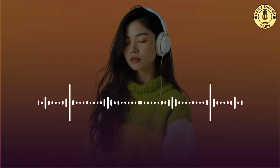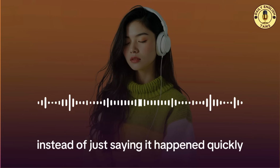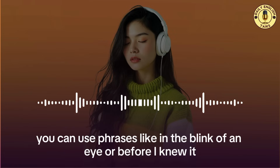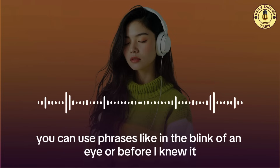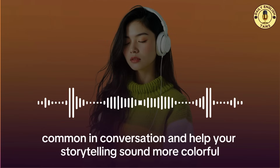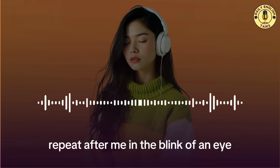Moving on. There are moments when you want to describe something that happened very quickly. Instead of just saying, It happened quickly, you can use phrases like, in the blink of an eye, or before I knew it, or in no time. These phrases are vivid, common in conversation, and help your storytelling sound more colorful. Let's practice these together. Repeat after me.